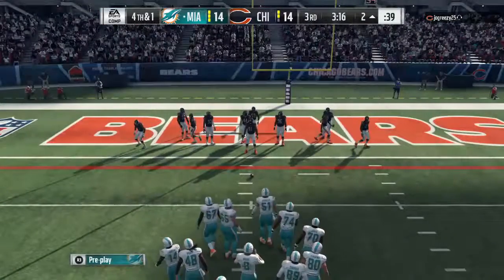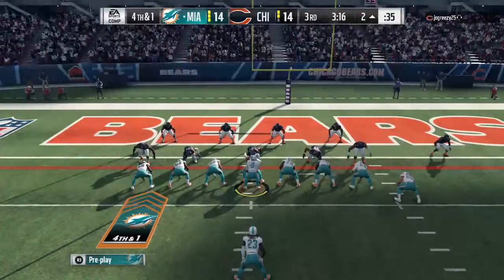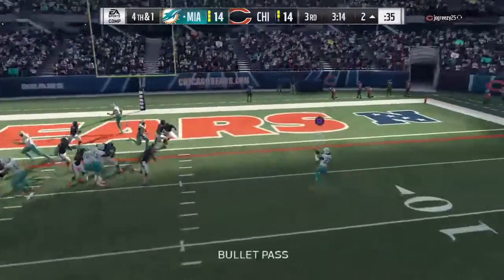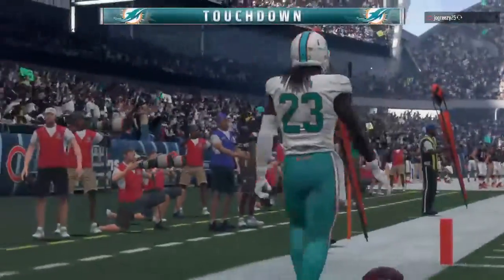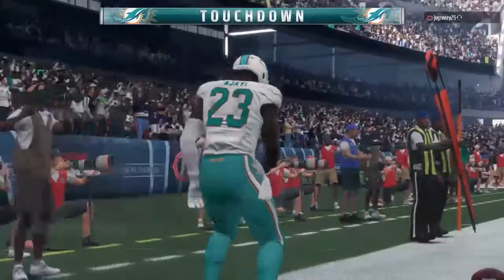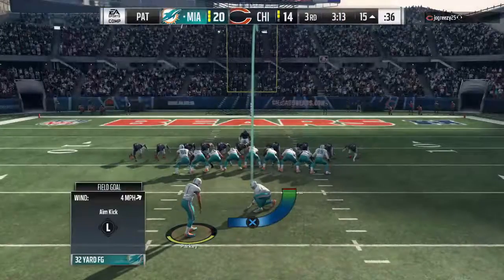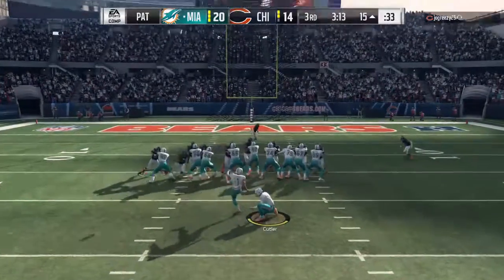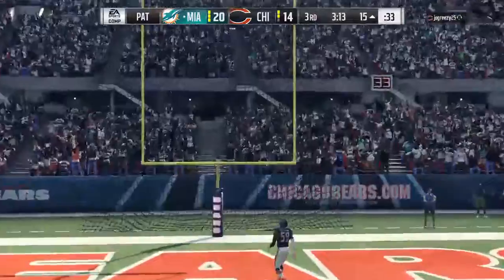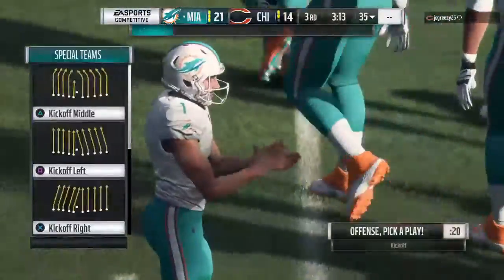Line of scrimmage, the 2. They can still get a first down if they just get a yard out of this on 4th and very short. Moore now. It's complete. Swings it out to his running back, and he will take it in for a Dolphins touchdown. Jay Ajayi, a 2-yard touchdown grab. And the Dolphins have broken our tie as they take the lead. It's up and good, and that'll make the score 21-14.